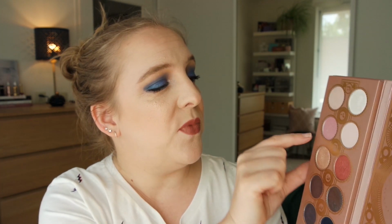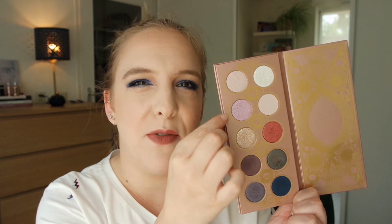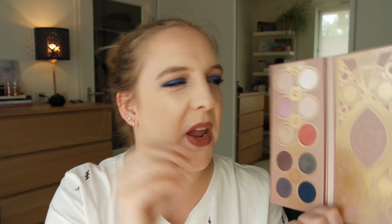Another thing this palette does really well is duochromes. I've mentioned it before, Zoeva do really nice duochromes. Not enough people give them credit, to be quite honest. This one right here, this is Idealized. This is like a pink with like a blue flash. It's really, really nice, but it's like a very frosty, almost lavender pink. It's a very soft pink.